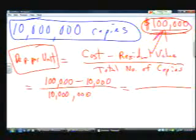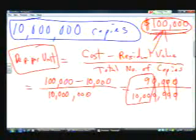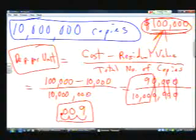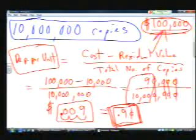So what's 100,000 minus 10,000? That's 90,000. Now you have to divide that by 10 million. If you start dividing numerator and denominator, it's only going to be 9 over 1,000. So 9 divided by 1,000: move the decimal point 3 places to the left. It is approximately 9/10 of 1 cent, because this was dollars. So about a penny a copy for your depreciation every time you make a copy.